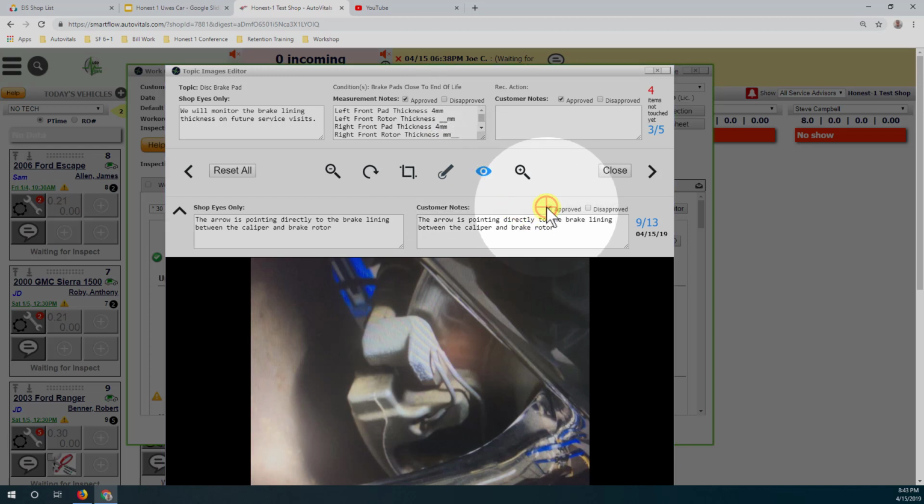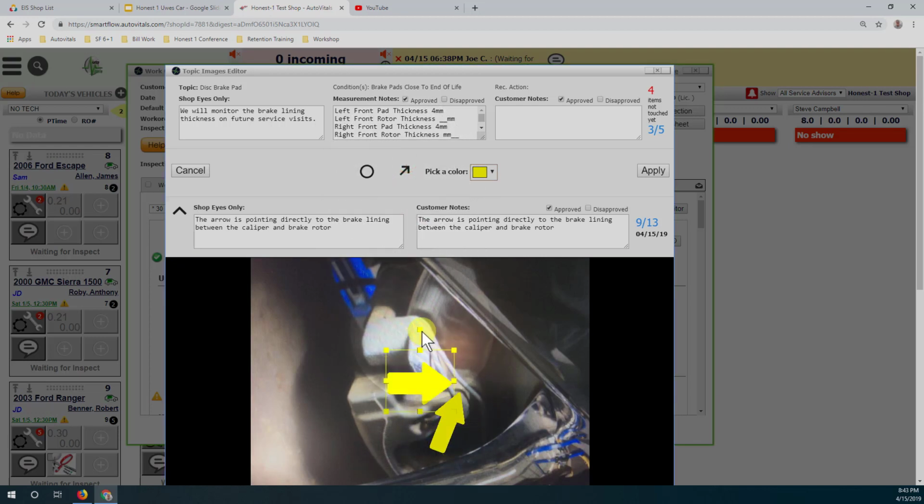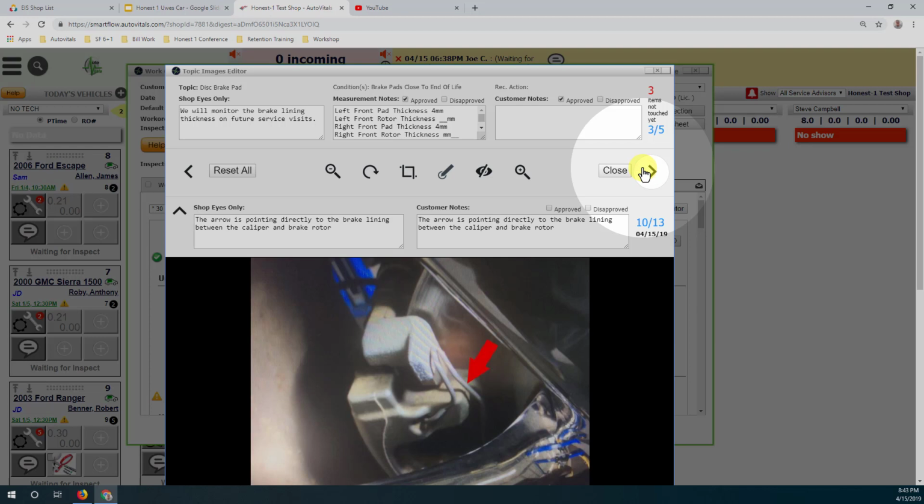I'm going to approve these notes because he did a good job on it. I'm going to come over here and click here to add an arrow. And now, because this is marked for a future service, I'm going to rotate this arrow around. And I'm going to add a second arrow so that way the customer can see I'm pointing to the brake pad thickness between the two arrows. Again, I want to be fully informational for the customer. I'm going to press the right arrow and go on to the next picture.